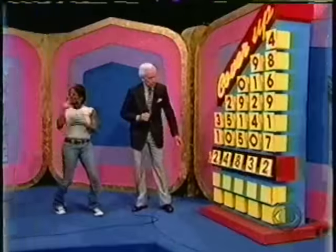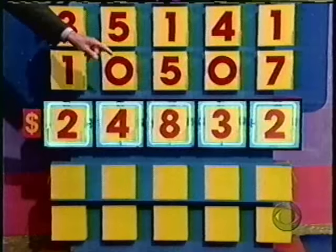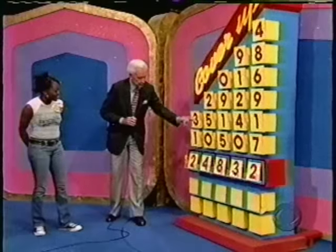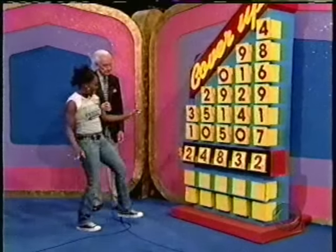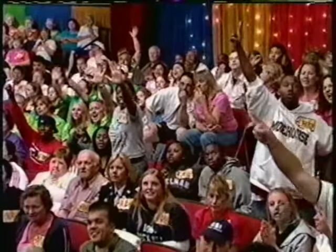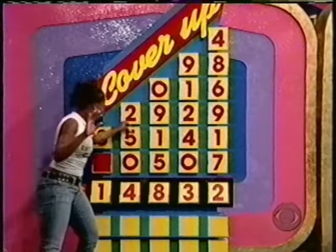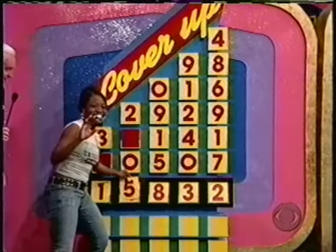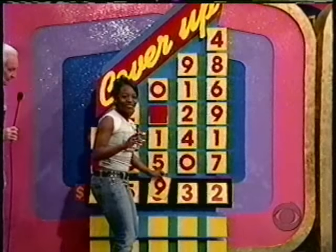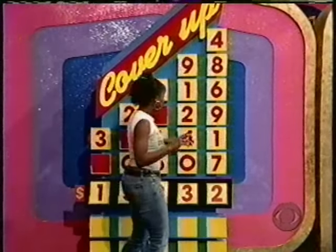Now that Ford Ranger is not $24,832. Those numbers are wrong. Okay. Cover up the 2 with the 3 or the 1. Cover up the 4 with the 2, the 5 or the 0. Get busy, right down the line. She thinks the truck's price begins with 1. She thinks the truck is $15,000. Now she's going for 9. $15,900.